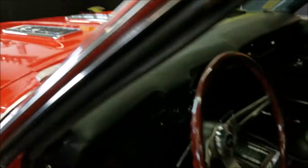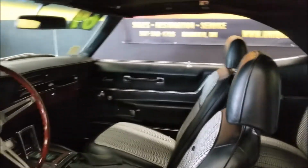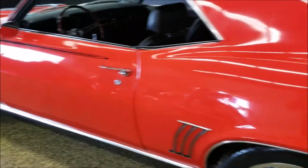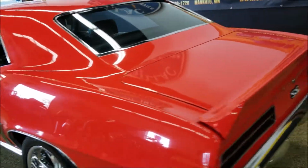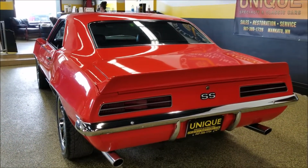So you have the inside. As you can hear, the engine runs smoothly. Check out the headliner. Everything's good there. Door closes down nicely, how it fits. Slip around to the back of it here. Nothing crazy as far as exhaust or big cam or anything like that.